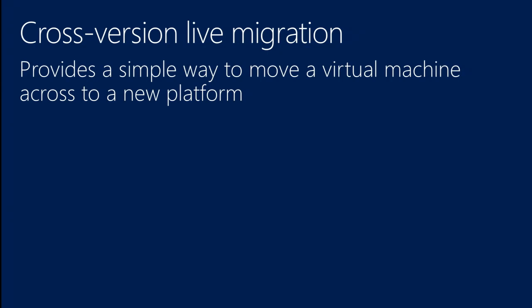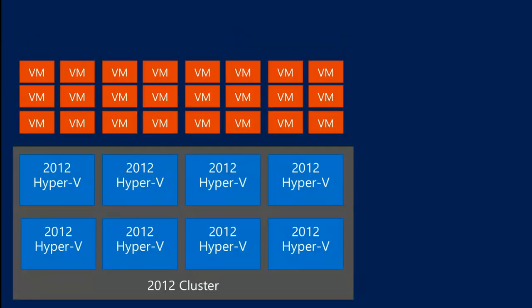So a key thing to point out, because I get lots of questions about this, when we say cross-version live migration, we mean every form of live migration. So the most complicated one is cross-version, cross-cluster, shared nothing live migration. Yeah, it all works. That's actually the primary scenario that we went after specifically for looking at upgrading your private cloud.